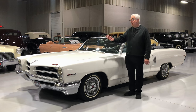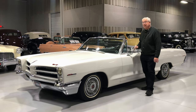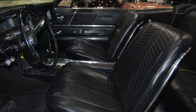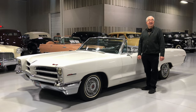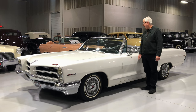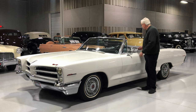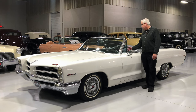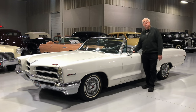Like I said, the 2+2 also included, take a look at this interior in this particular car, the bucket seats and a center console, and this particular car has the automatic transmission as well. Like I said, the interior is the black vinyl, looks like almost brand new seats, rear seat as well. Like I say, center console with the shifter right there. The nice thing about this car, no one has really messed with it.